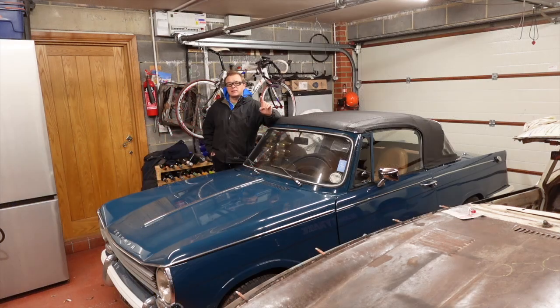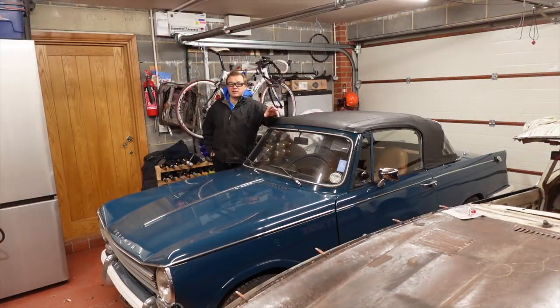I know it went to this owner's daughter for a brief period, and then it went to the Ringwood area of Hampshire, and then it went back to the lady I bought it from, and it ended up sat in the garage getting less and less use.